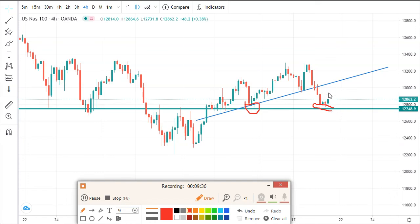But maybe on Monday we might have a gap. You might find the market around here. It's very possible. So the best thing is to lock your profits. You should think about that.